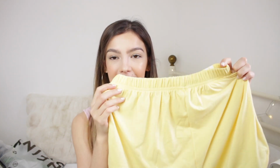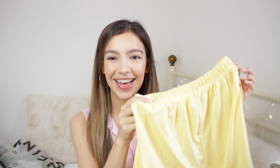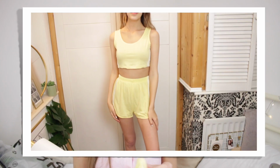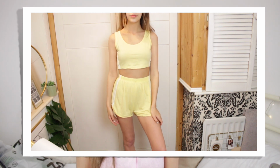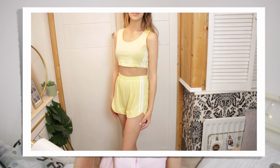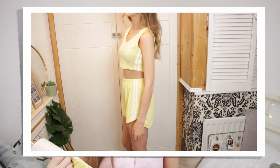It's these yellow shorts, and they have white stripes down the side. It's kind of like knockoff Adidas. Yeah, they're really cute. And then you get the matching crop top, again with the white stripes down the side. I just thought this was really cute. And if you just wanted a little yoga slash exercise co-ord, then this could be quite nice. Or even just to lounge around the house. You don't actually have to exercise in them.